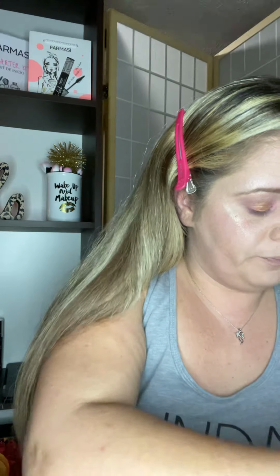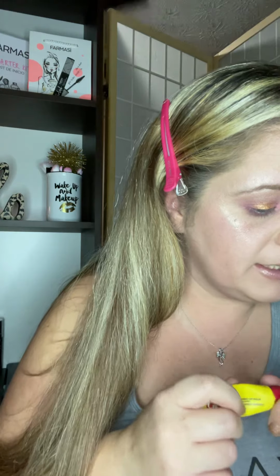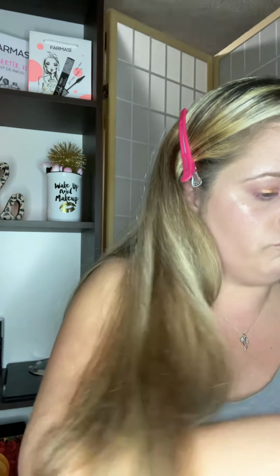So, because I have such a bold eye, I am going to be super light with my lipstick. I'm just going to apply some CarMax. And let me think about that.